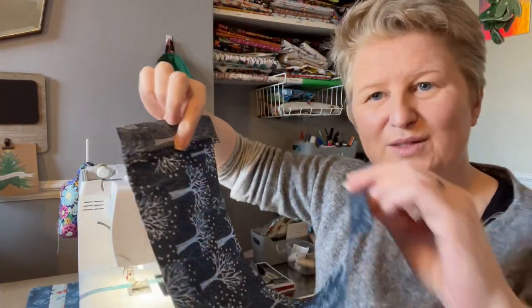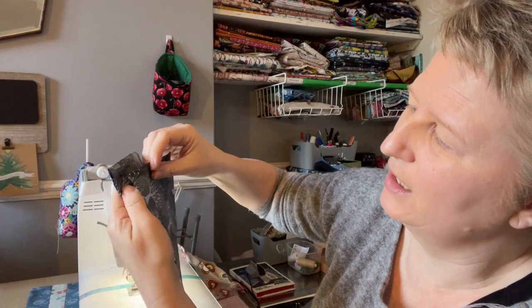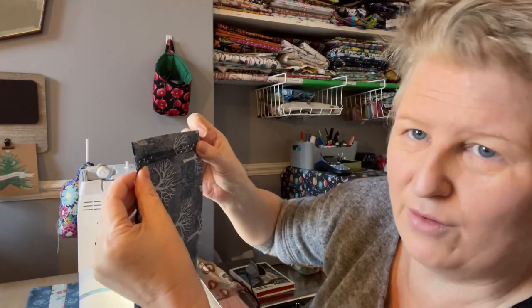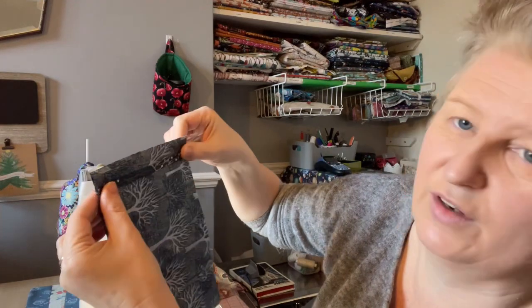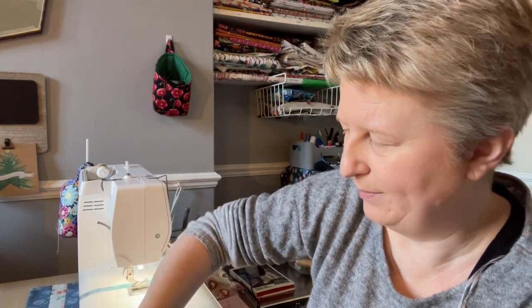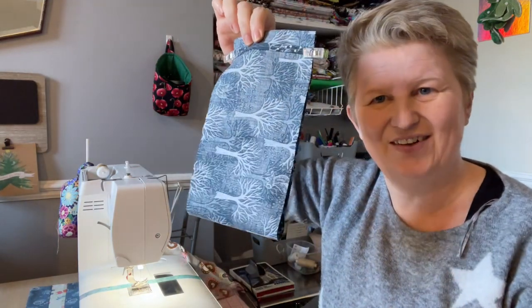So now what we're going to do is fold right sides together again. But the bit that we haven't folded, we just want to cross over the bit that we have folded by about half an inch, 3/4 of an inch. So we're just going to cross it over like that. And then you want to use some clips just to clip it in place like that. And then we're going to sew up these two long sides.